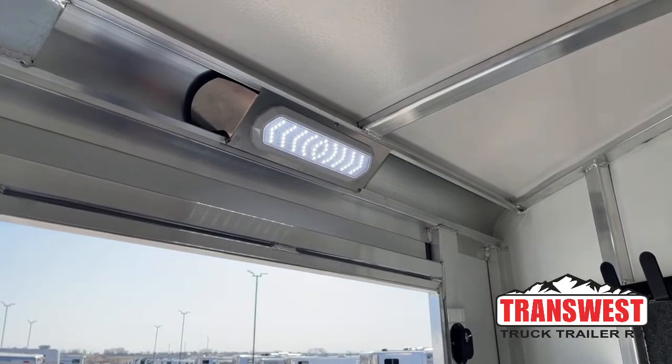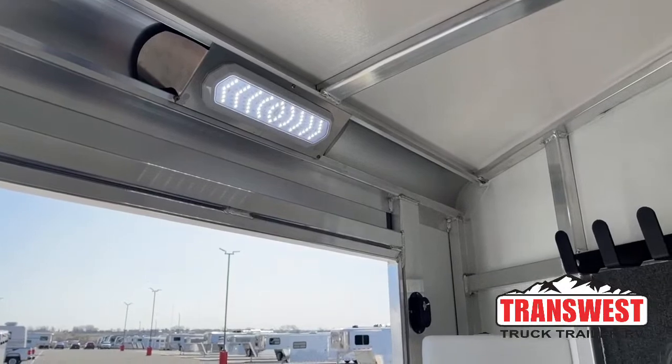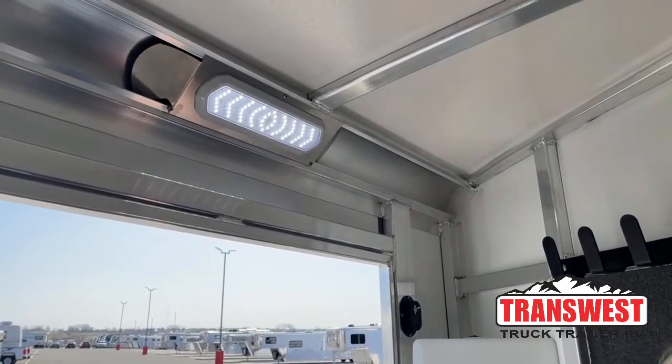It's LED, so it uses less power, puts out more light. It's supposed to last a lot longer too. So it's a really nice feature to have.